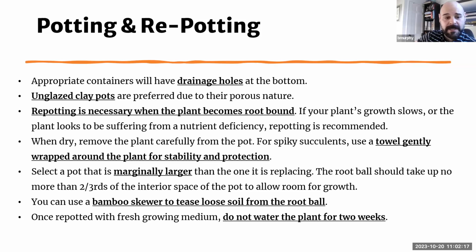You do want to think about using a bamboo skewer or other sort of implement to tease away as much soil as you can from the roots when you're doing the repotting. And then once you repot, this is a really important thing to remember. A repotted succulent or cacti should not be watered for at least 2 weeks.